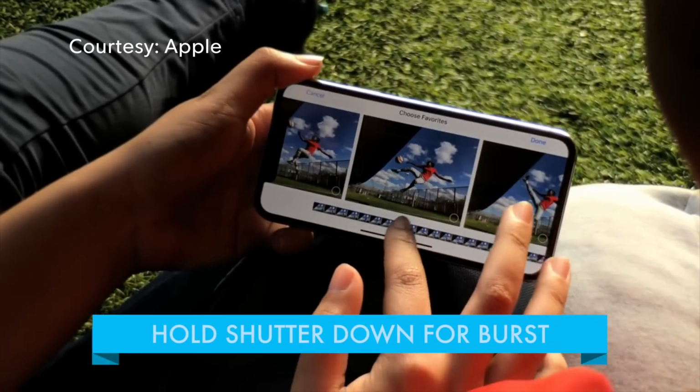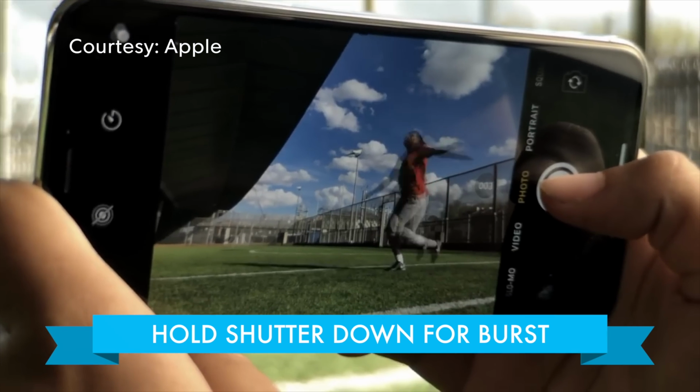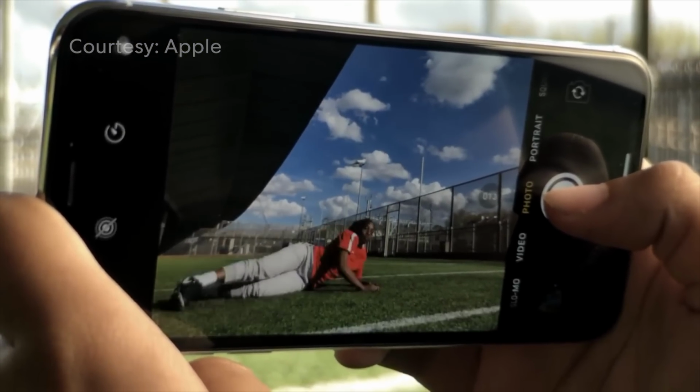On a smartphone, to stop action, just keep your finger down on the shutter button and you will be able to shoot many images at once.